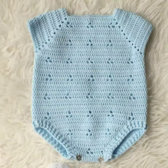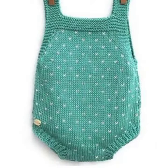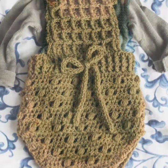If you want to buy these very beautiful baby crochet romper designs, then I will tell you some website names like AliExpress, eBay.com, etsy.com and Amazon.